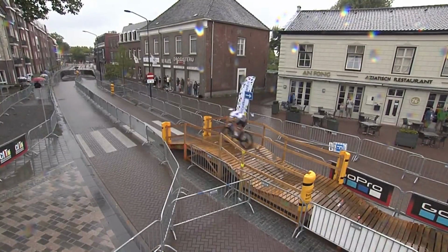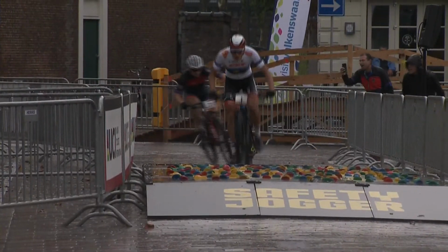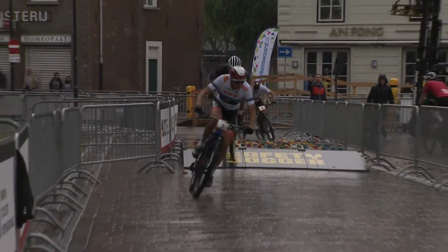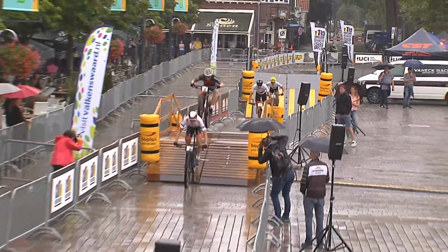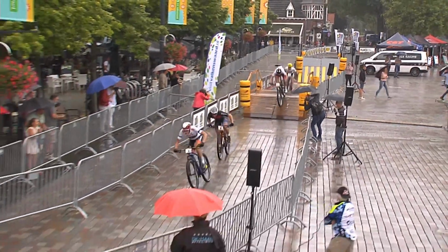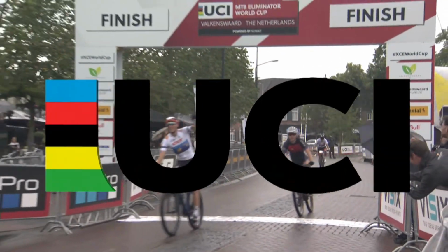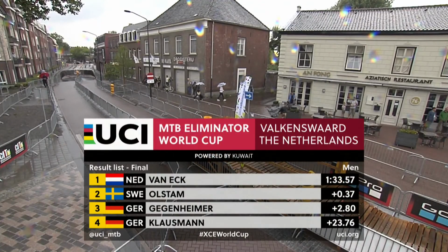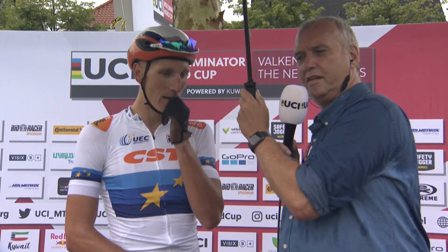But the leader there, Jeroen van Eck, clearing all of these, holding off the challenge from Oosdam behind. And Simon Geigenheimer still being challenged here by Felix Klausmann. Up over the top of the safety joggers, quickly dropping back down again. And quick moves. A big victory there by Jeroen van Eck from Oosdam, and Geigenheimer with Klausmann in 4th place. Well, I think we can hear from our winner down there with Jan.